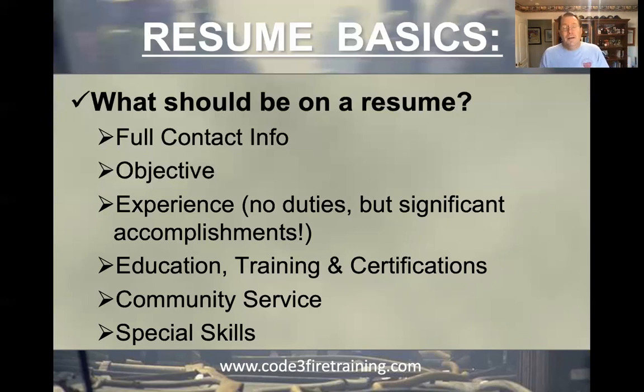Think about it. When people put duties of an ambulance EMT for AMR: I transport patients, I respond to calls, I provide customer service, I run 911 calls, I clean the ambulance, blah, blah. You know what, if you tell me you're an EMT for AMR or whatever company, I think most of us have a clue. So duties are wasting real estate. That's the stuff you're paid for. Instead of duties, that's why I say put something like significant accomplishments, not the stuff you're paid for.